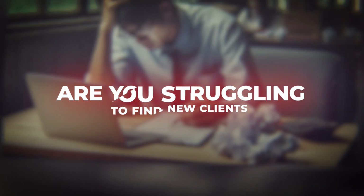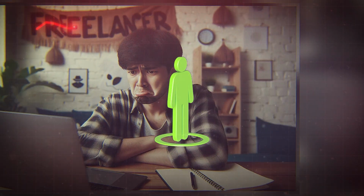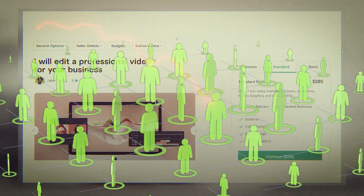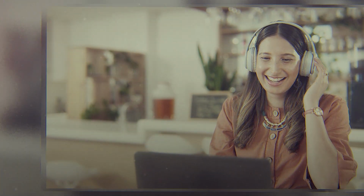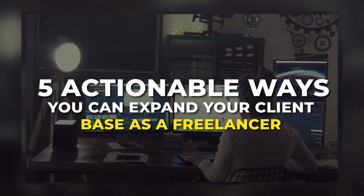Are you struggling to find new clients as a freelancer? Does it feel like no matter what you do, your client base just won't grow? You're not alone. Expanding your client base isn't just about working harder, it's about working smarter. Today, we're diving into 5 actionable ways you can expand your client base as a freelancer.